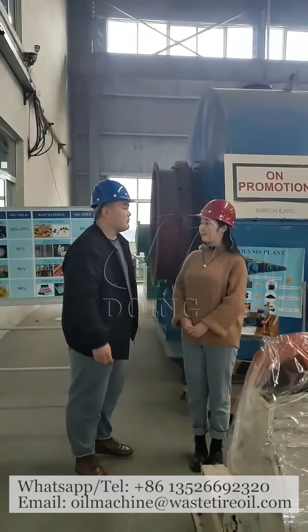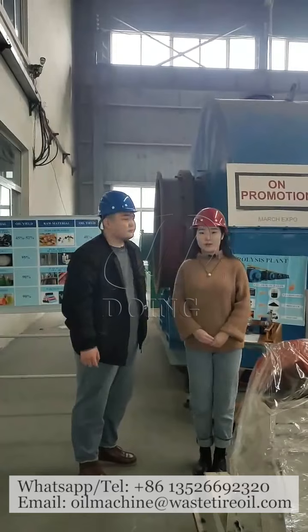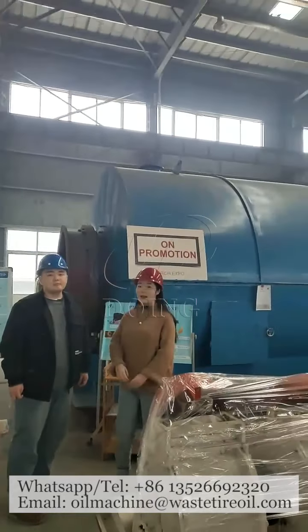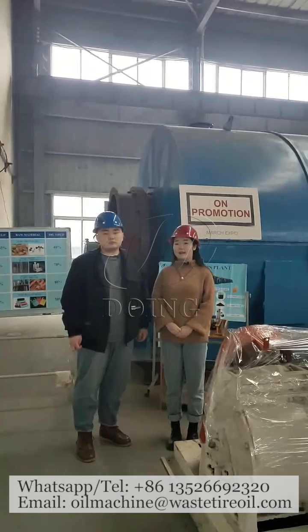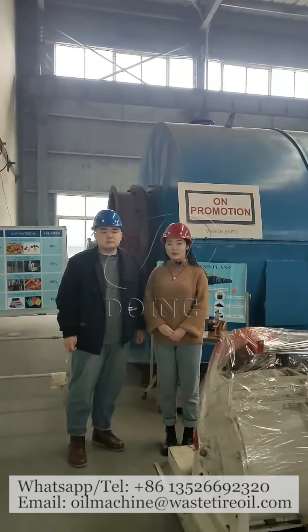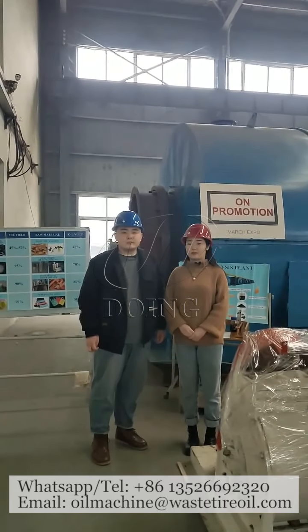Could you tell us how to get the fuel oil from tires and plastic, Michelle? Okay, no problem. In fact, behind us is our 12-ton capacity demo machine, right? The plastic and the tires are made of hydrocarbon polymers. During the pyrolysis, the long polymers will break down into the small ones, which is the fuel oil. Yes. And you will also get another end product, the carbon black.